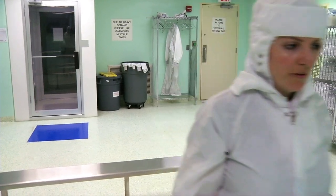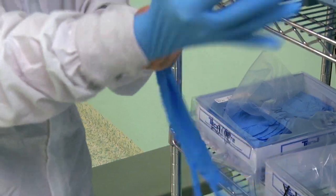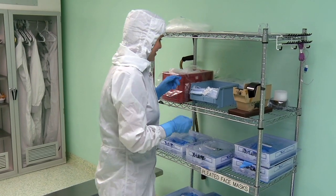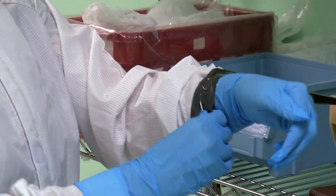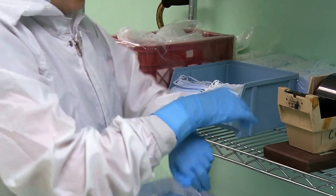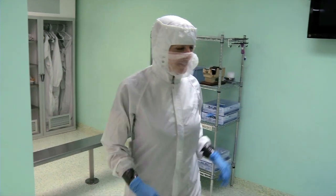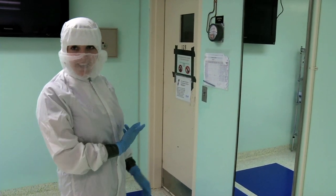All right, so we come over here. So then take some tape. Humans are the dirtiest thing that goes into the clean room. That's why we seal ourselves up in this. And this is what we call a bunny suit. So I'm going to just check myself off here, make sure everything's okay, and then we're going to head into the clean room.